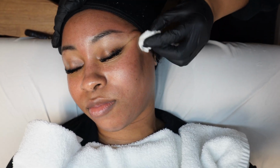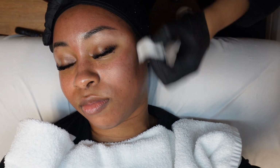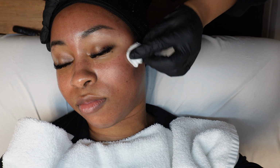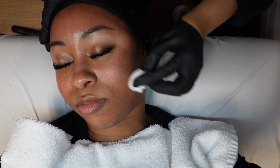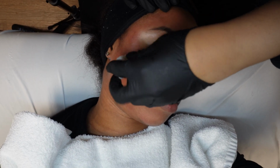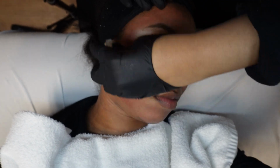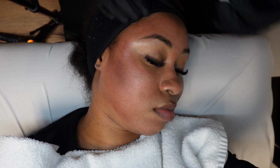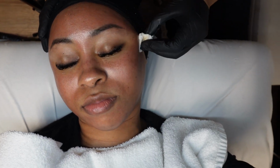After waiting the allotted time, we went back in. This time we were just doing a few spot treatments. Like I said, I have a lot of hyperpigmentation on my cheek areas on the left and right side, and then I have a little bit of hyperpigmentation from a breakout on my jawline area, so we got that too. And I have had a chemical peel before, so if you guys want more details about that full process, then I will definitely link that video for you.